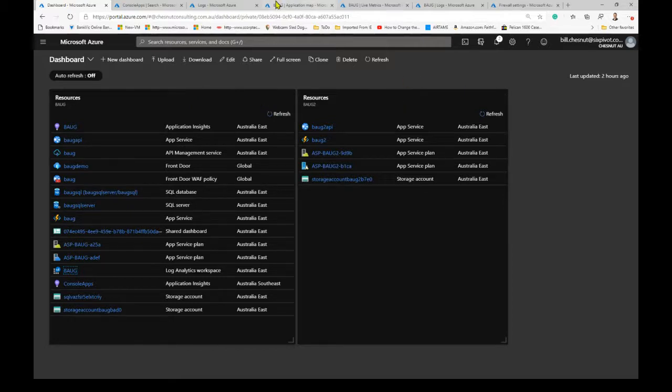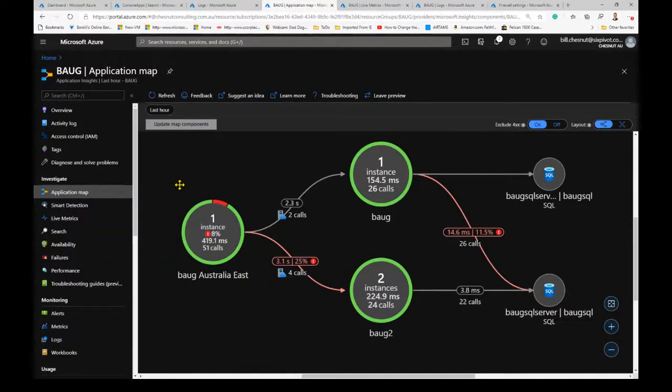So the first thing I want to show is an application map. To give you an idea of where we're going to get to, this is the application map of what I'm running for the demo. This is my API management instance, and this is my Windows function, and this is my Linux function, and I'm calling off to a SQL database here. It hasn't picked up any of those other calls at the moment. I may not have thrown enough traffic at it, but that's one of the application map features that we can get out of that.